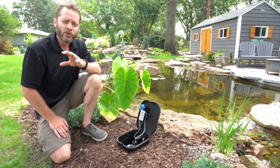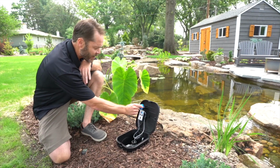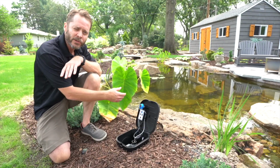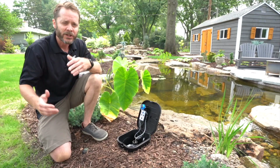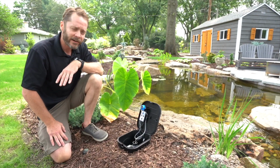Inexpensive, super easy. All you do is pinch these little tabs here, you pull that off, and you put the new cartridge back on. It should take no longer than 30 seconds. It's kind of one of those best practices, like if you're changing your tires on your car, it's a wear and tear item just like that.